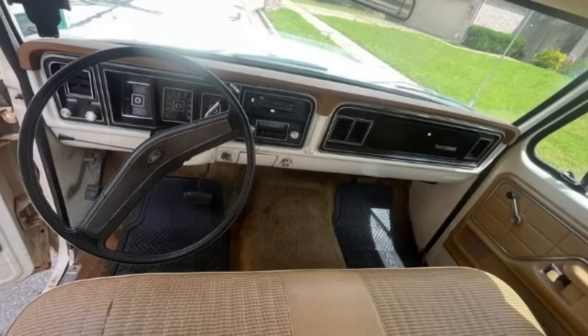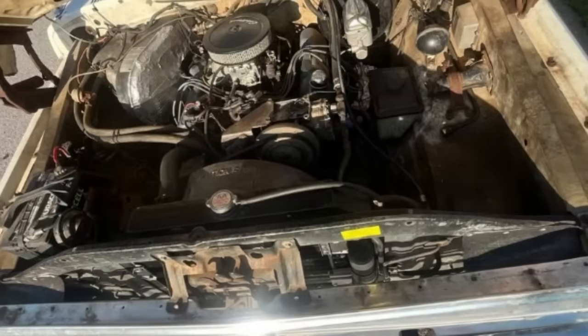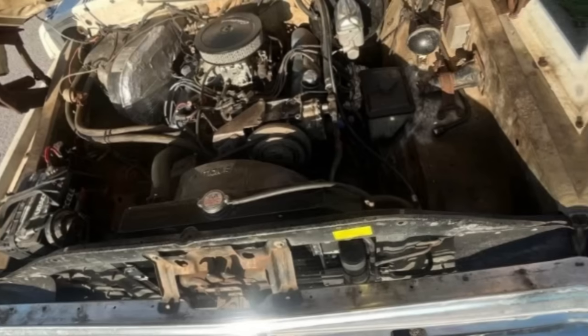Whether you're cruising the back roads, heading to a weekend show, or simply parking it in the driveway for your neighbors to admire, the 1977 F-150 Ranger XLT delivers power, reliability, and unmistakable vintage style.